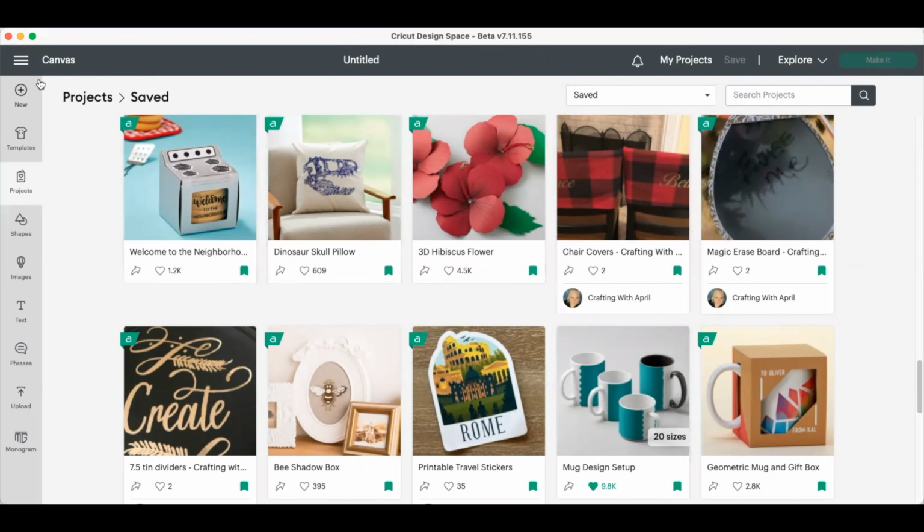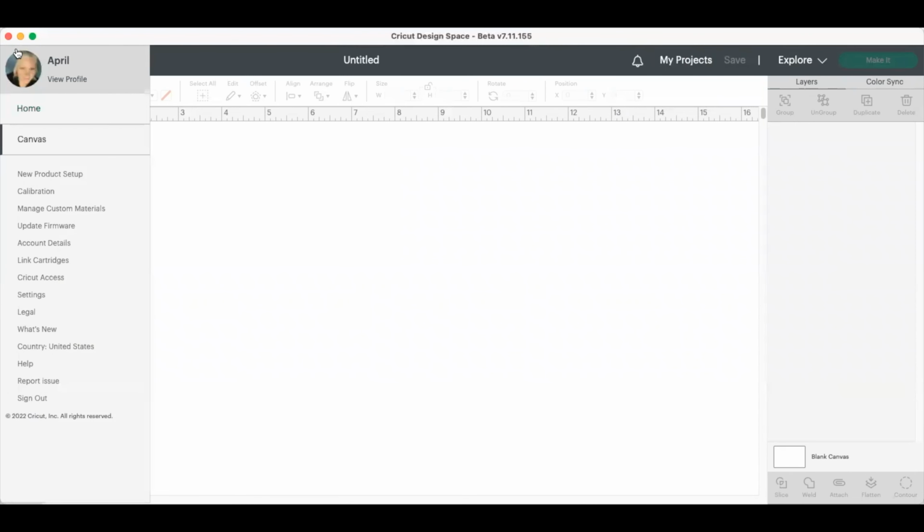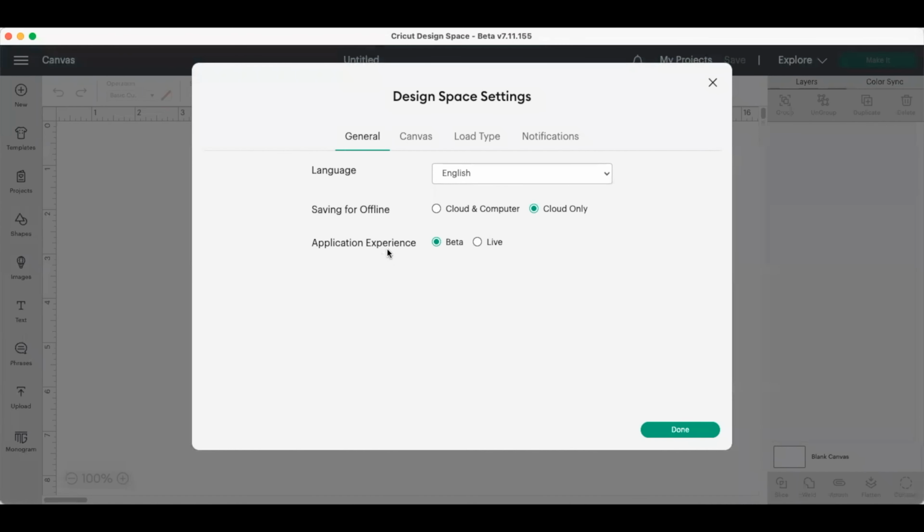It's so much fun. Then let's go back to the canvas. And actually, let's go to settings. Right here, the three lines at the top, the hamburger menu, and click on settings. The application experience: we are going to be able to switch back and forth from the beta to the live version of Design Space whenever we want, without having to uninstall our Design Space and then install the beta version, or uninstall the beta version and install the live version.